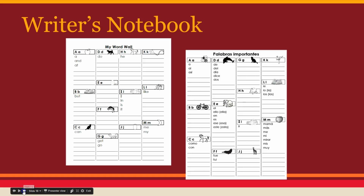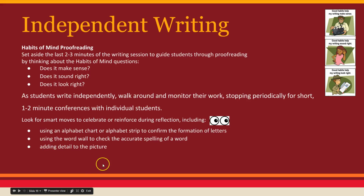So remember, in the independent writing, set aside at least 2 or 3 minutes that you guide them through. Say, okay, boys and girls, what we're going to do is go through proofreading and use the habits of mind questions. Does it make sense? Does it sound right? Does it look right?